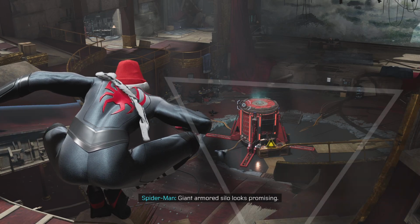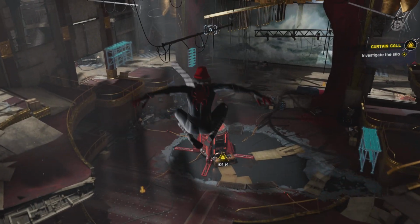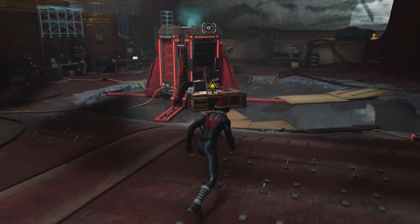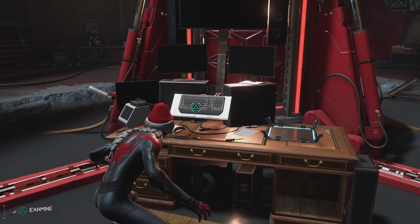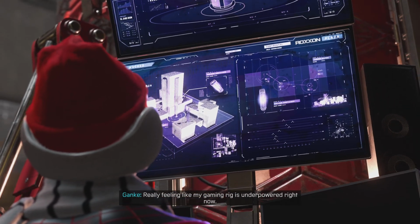Giant armored silo looks promising. Why does this seem relatively easy for me to approach? Okay. Well, here goes nothing. Really feeling like my gaming rig is underpowered right now.